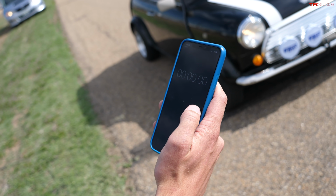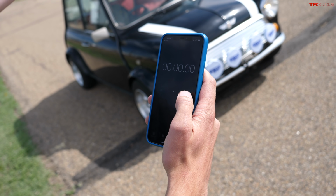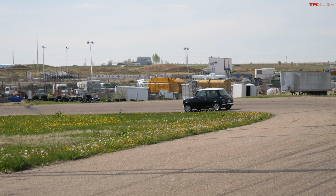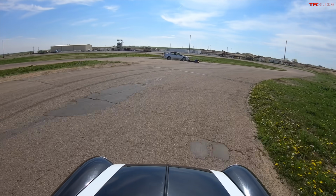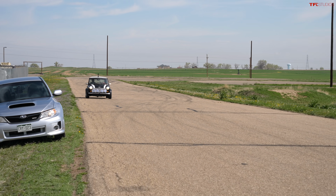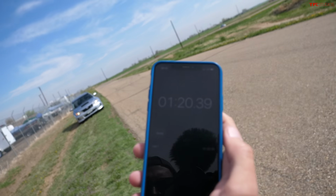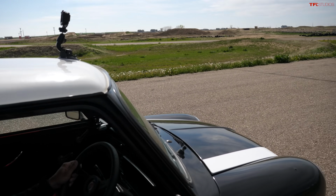All right, Paul's taking the classic Mini around the track because I want to see what he can do. In 3, 2, 1, go. Woohoo! In the Mini! I'm digging it. Oh, this is gonna be much quicker. 120! Fastest time of the day. That was better. I'm keeping it. Yeah, you can't have it.